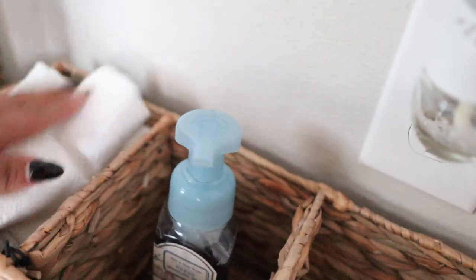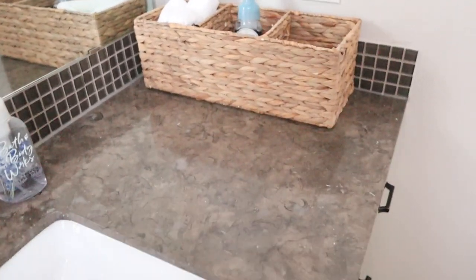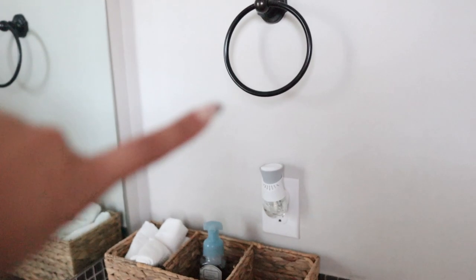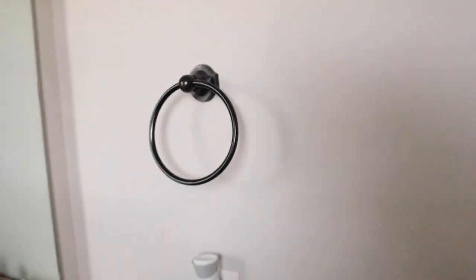But I like the idea of having these individual hand towels for the guests when they come into the bathroom versus using just one towel that everyone's been touching. And so this is what it looked like before with this one. So I'm going to go ahead and be removing this. It's just pretty much anchored on here. And then I do have some plaster. I'll sand it and then I'll just paint over it so I can get rid of that.